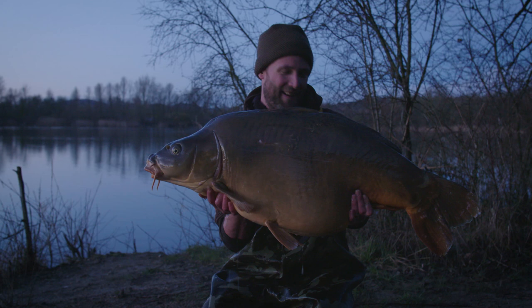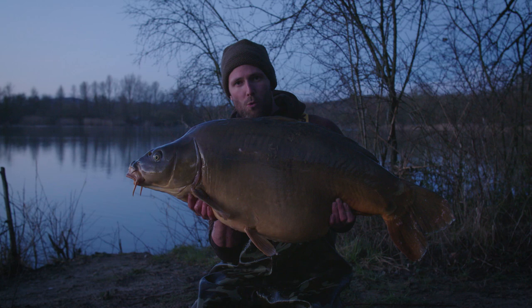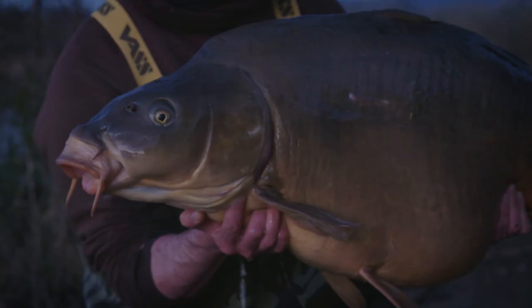Check that out. 53 of French mirror carp. Absolutely buzzing. It's come after a reaction. Nothing was happening in my swim. Dan was catching. And I went for a little wander, saw a couple of fish top, and the recast produced this one. Absolutely buzzing.